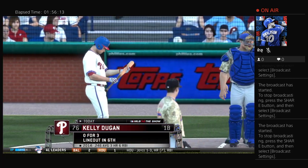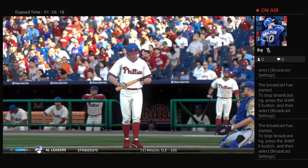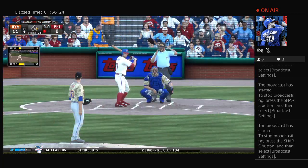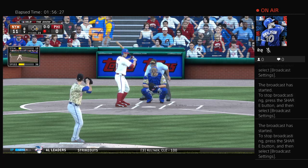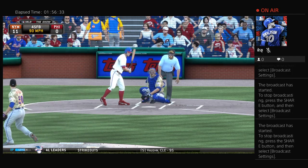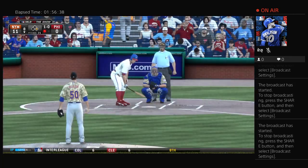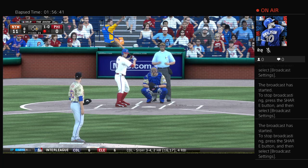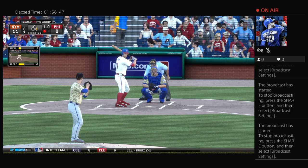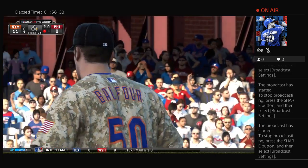Kelly Dugan will stand in. He popped out in his last time. Let's go now. Base hit here. Too low, 1-0. Taking deep. And a fastball that's about off the radar screen there. It's 2-0.